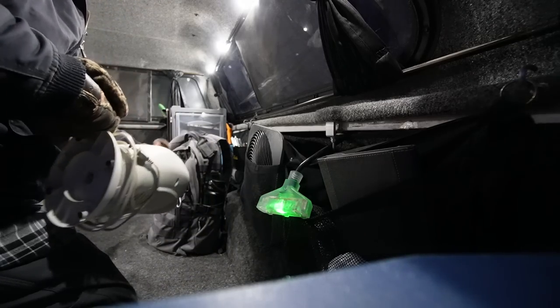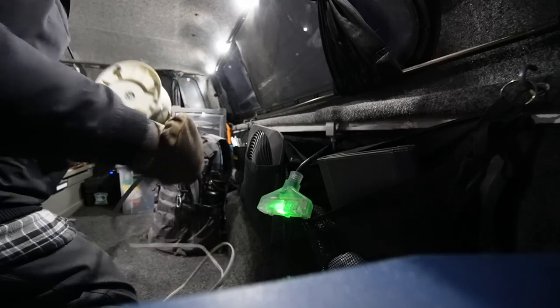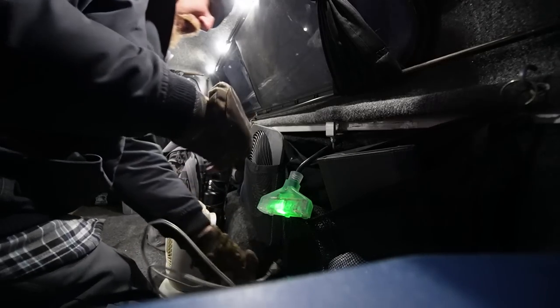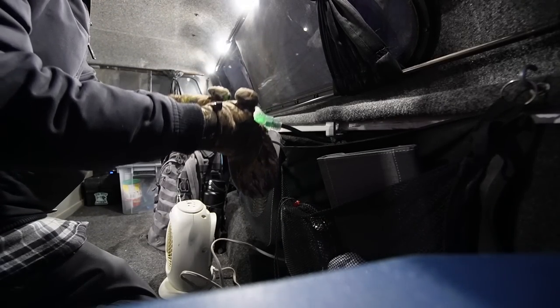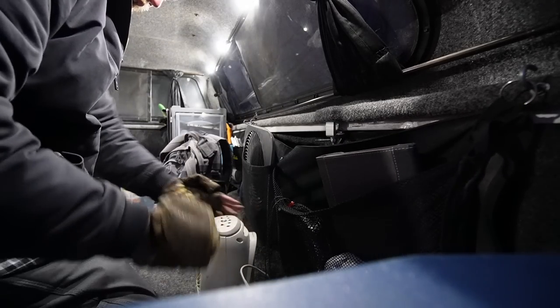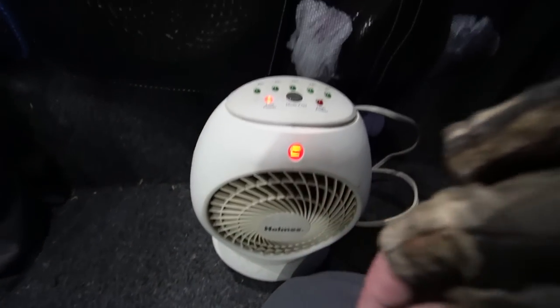We got juice. I like to run this behind here so I don't have to see that green light all night. It's gonna be nice tonight. No propane this evening.